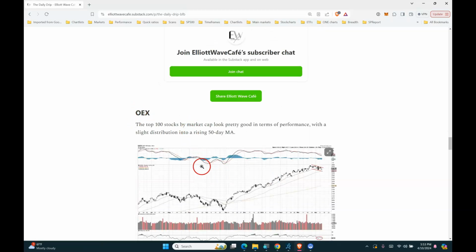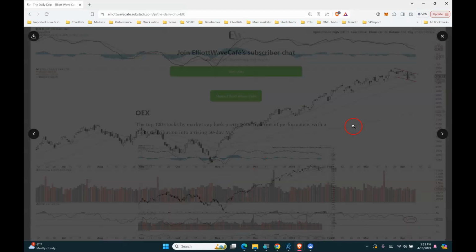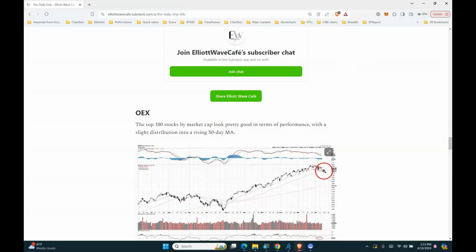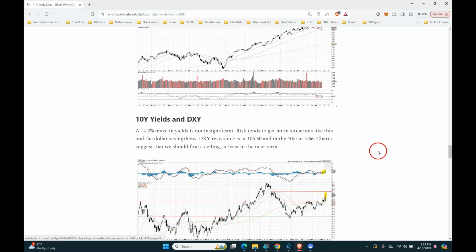OEX, here's the top 100 stocks. The ETF that follows, I think it's OEF. But again, just like you saw in the blue chip growth, just a nice little flag in here above the 50-day moving average shows you that these large stocks are holding pretty well, and they might hold pretty well during market corrections because they're great stocks.